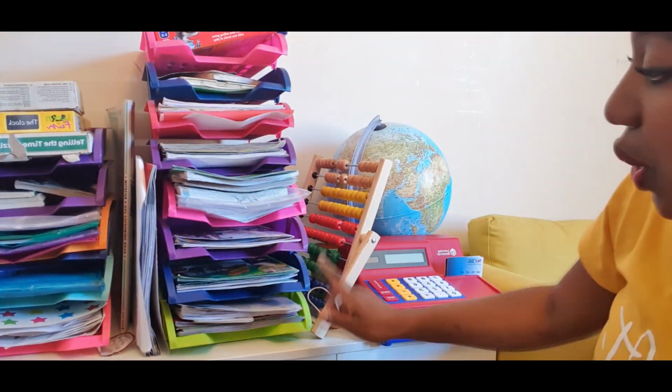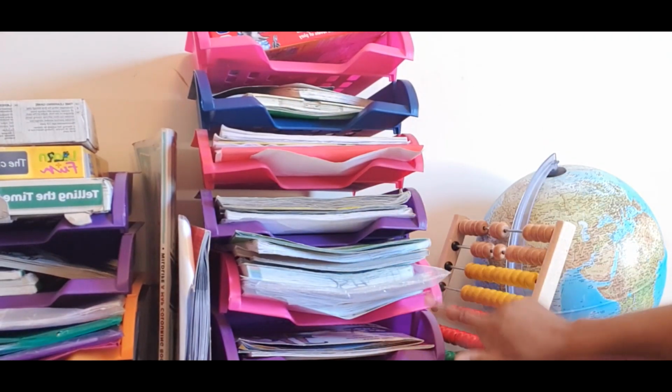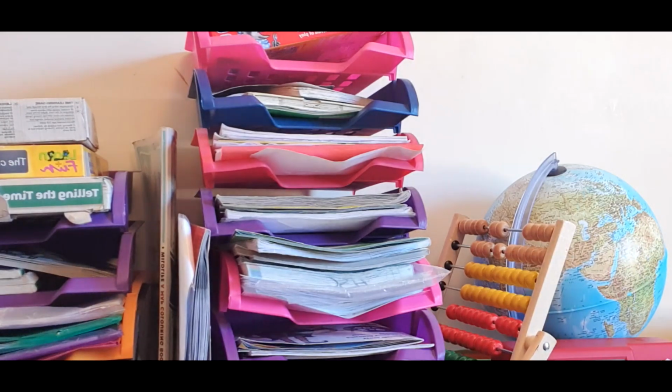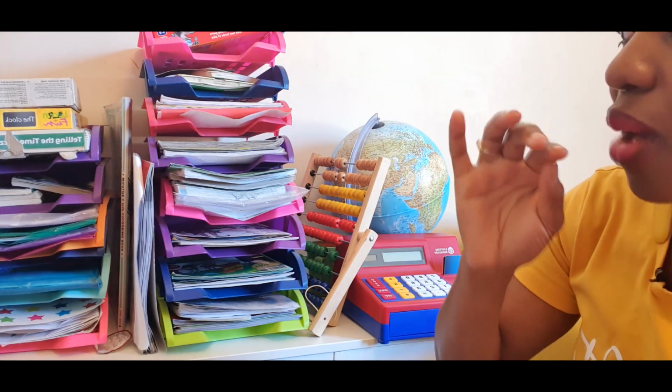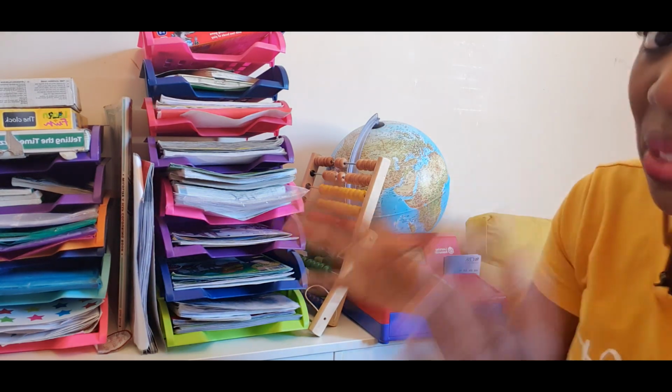So I wanted to show you this kind of shelving system. These I purchased from Poundland, okay? And Poundland is still open during the lockdown, by the way. I'm not sure if they still have them, but that's where I got mine from.